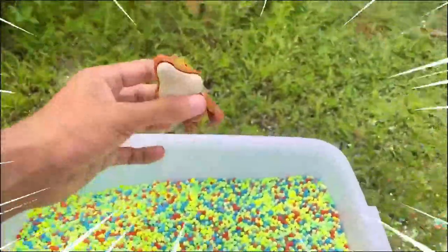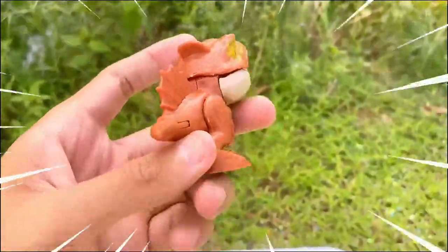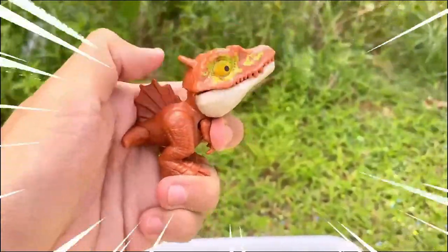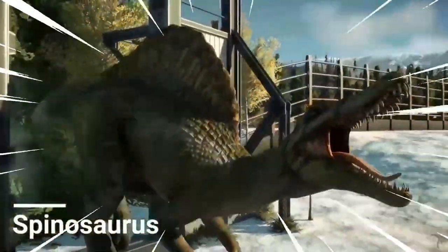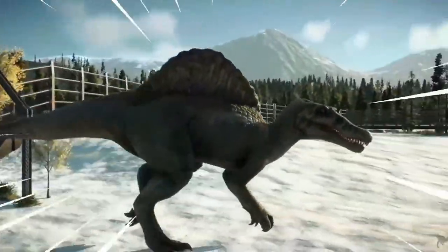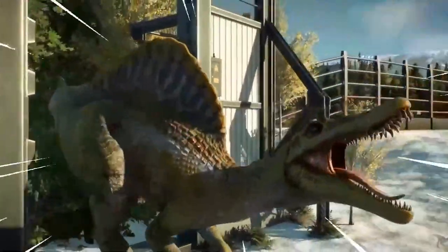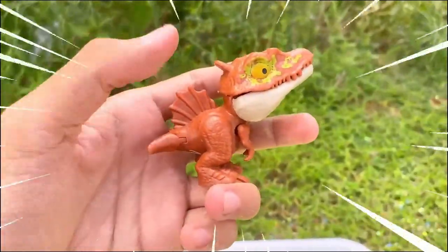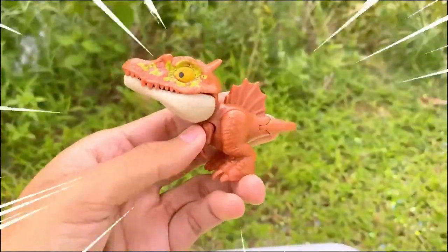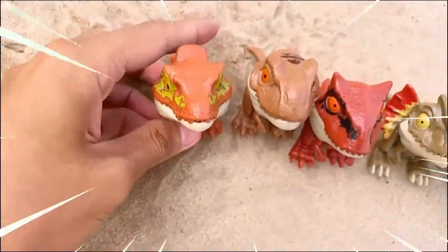Wow, it's so amazing! This is Spinosaurus, a colossal carnivorous dinosaur that lived during the Cretaceous period, approximately 112 to 93 million years ago, known for its iconic sail-like structure on its back. This dinosaur was one of the largest known carnivores to have ever existed. With its distinctive sail, which was composed of elongated spines, Spinosaurus is believed to have used it for various purposes, including thermoregulation, display, or even intimidation. It had a long snout filled with sharp teeth and powerful jaws.